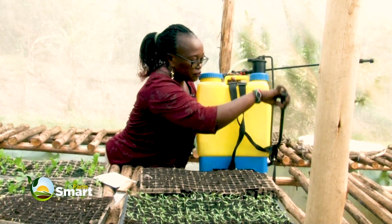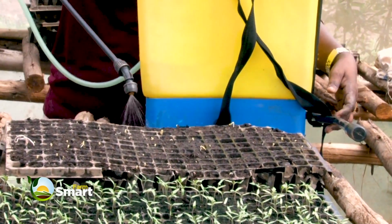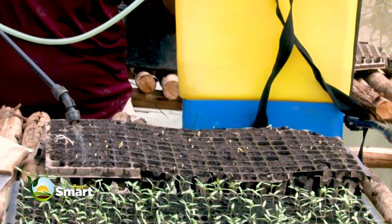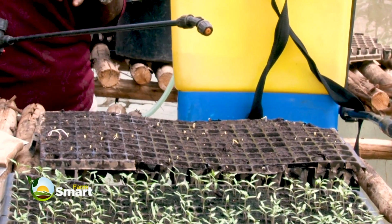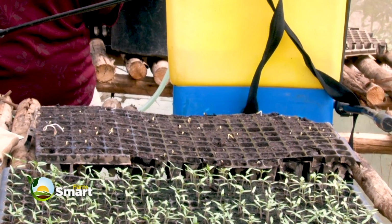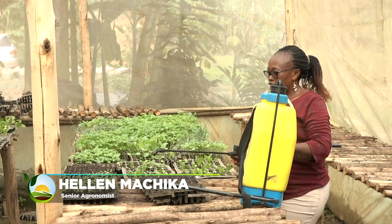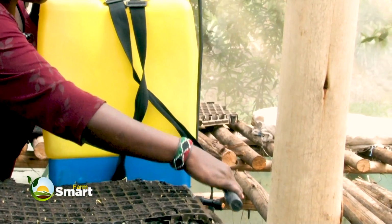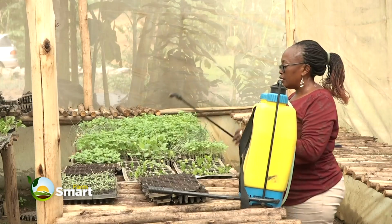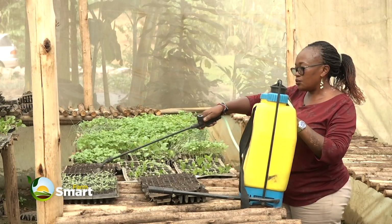So here we just give a little bit of water, and then you observe during the day. When they are still young, and depending on the weather conditions, you can water once a day. If it is raining, let's say the weather is cool and the heat is not so much, you just water once a day. But as they grow, as they improve on size, they begin to take more water. So you can do your watering 2 times a day, sometimes even 3. Cucumber take a lot of water. When you're watering, you ensure that each of your seedlings has gotten water.